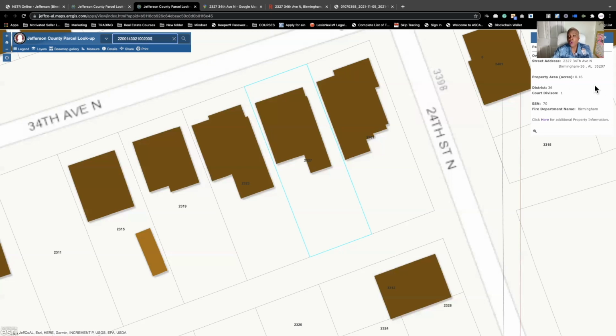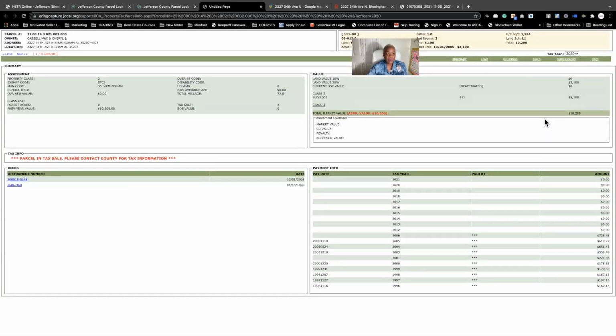So far so good. So if you take a look over here, you've got the parcel ID, you've got the current owners, you've got the current owner's address, and then it tells me that this is 0.016 acres, the district it's in, all that cool stuff. So a lot of this information may be applicable, or it isn't. But where I'm going to go next, I'm going to click on where it says here for more additional information.